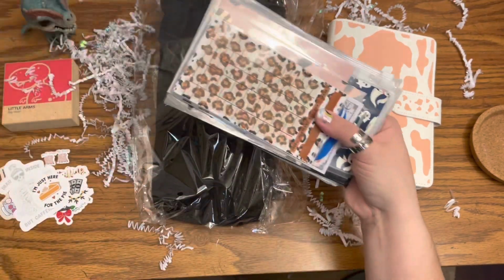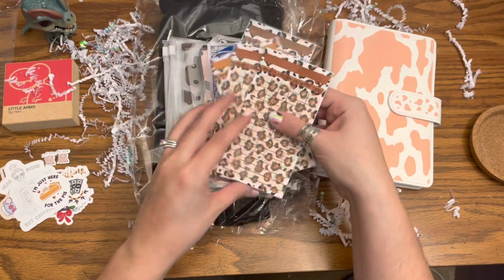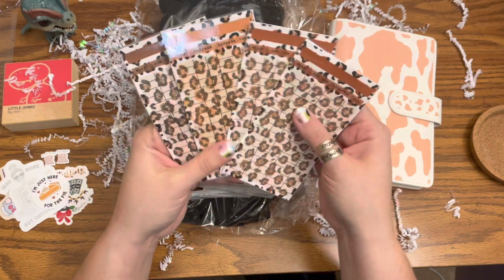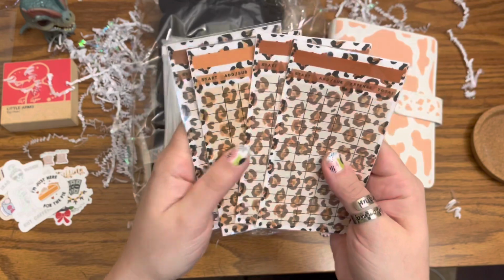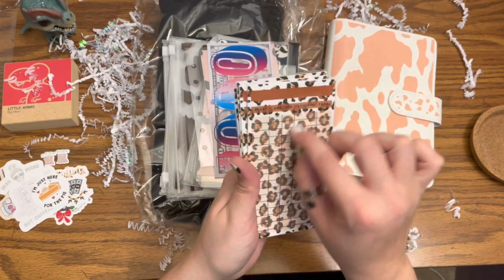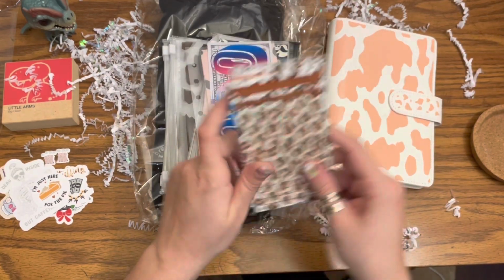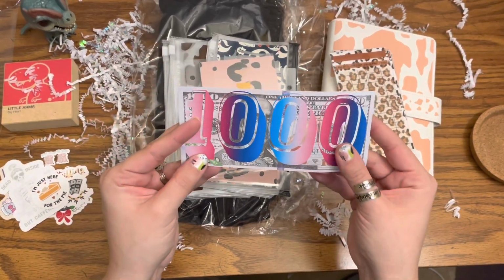Oh, goodness. All right. I'm just going to drop it everywhere. Oh, how cute. We've got some trackers, you guys, in all shades of brown. That is gorgeous. And they are laminated, so I can just write on them and wipe them off clean and reuse them. How cute. Oh, this is cool.